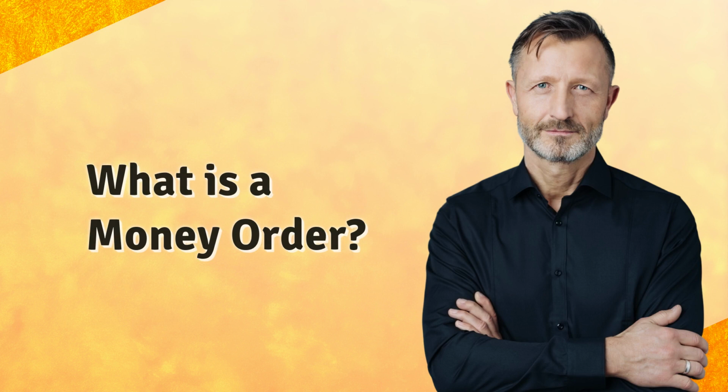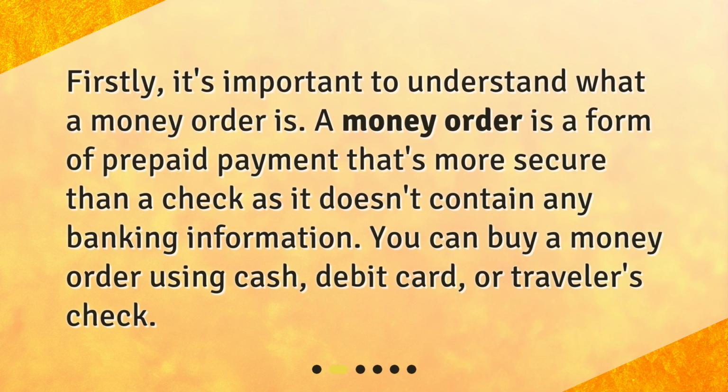What is a money order? Firstly, it's important to understand what a money order is. A money order is a form of prepaid payment that's more secure than a check as it doesn't contain any banking information. You can buy a money order using cash, debit card, or traveler's check.